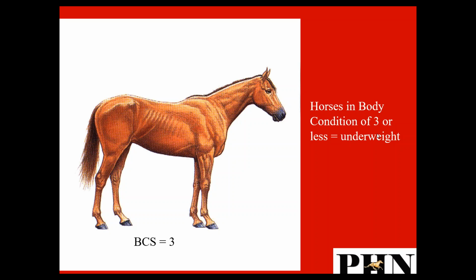So a 3 or less, we consider this horse as underweight, right? We really need to put some weight on this horse before we even take them to the breeding shed. And you can probably put about 50 pounds on a horse in about 60 days. So again, if you want to breed this horse in early January, you've got to start now. And if you live in Wisconsin, it's already cold there, so it's an uphill battle when it's cold. So you need to make sure that you're really setting yourself up for success and giving yourself enough time to achieve these goals.